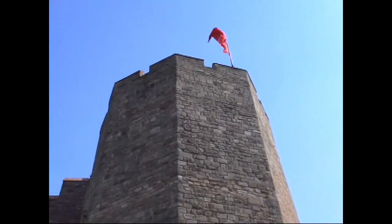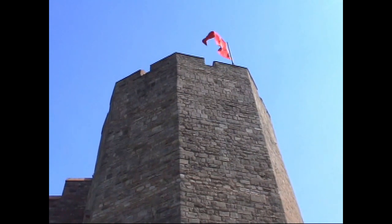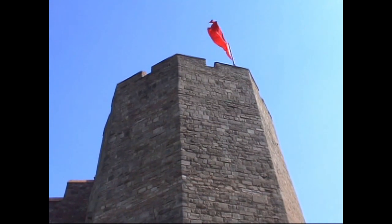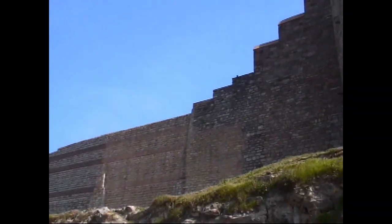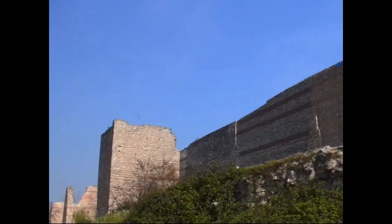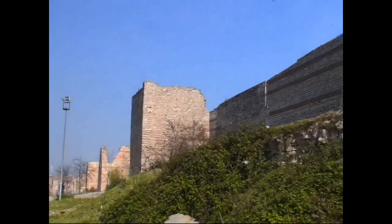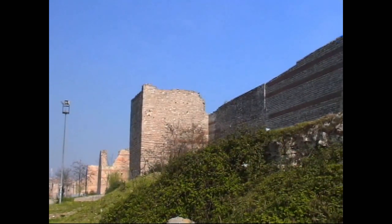While we're walking along the walls, I want to show you a church that's just inside the walls. It's a Chora Church, and it has some absolutely fantastic mosaics on the inside. In fact, I think they're better than the ones at Hagia Sophia. Like Hagia Sophia, the Chora Church is no longer a church. It's a museum. Both Hagia Sophia and the Chora Church are museums, in fact.